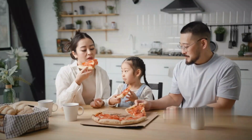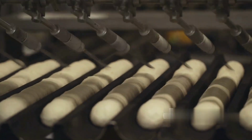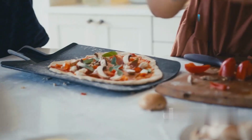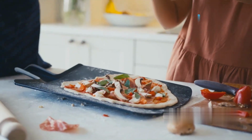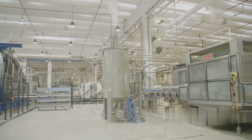Next time you gather around to enjoy a frozen pizza, take a moment to remember the incredibly complex process behind it all. From the humble flour to the chilling freezer, from the bustling factory to your warm family table, it's so much more than just a simple meal. It's a true marvel of modern food.